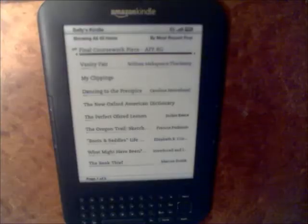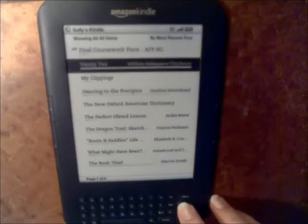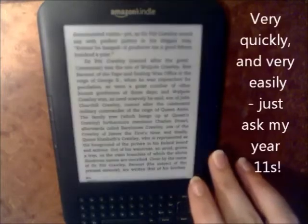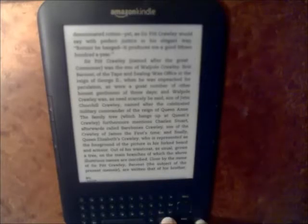All schools love free stuff, and lots of the classics are free. You can see here that I have Vanity Fair, for which I paid nothing. A class set of Kindles can be quickly equipped with a variety of free texts, and even buying books works out cheaper. One Kindle ebook can be read on up to 6 devices, so for a class set of 30, you'd only need to buy 5 copies of the book.